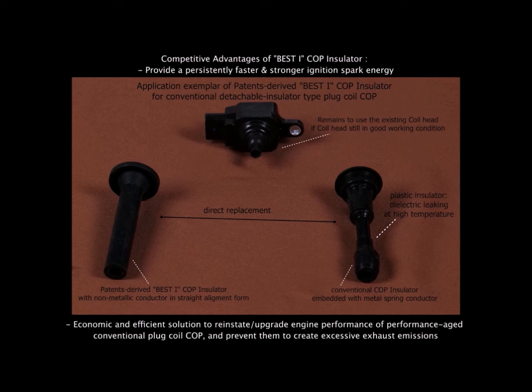As a direct replacement of conventional COP insulator, the competitive advantages of patents-derived BEST I COP insulator include providing a persistently faster and stronger ignition spark energy to form an economic and efficient solution to reinstate and upgrade engine performance of the performance-aged conventional detachable insulator type plug coil COP and prevent them to create excessive exhaust emissions.